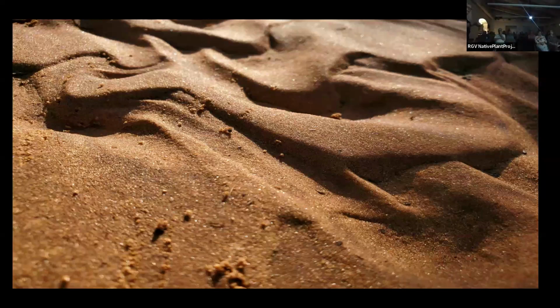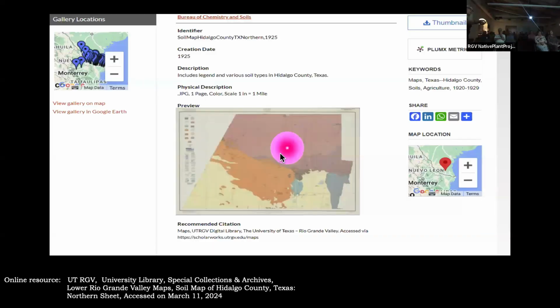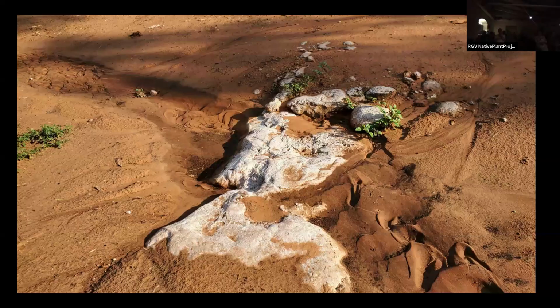They have a really cool soil map you can access. This reddish, dark red area, that's the sand sheet. And out here is the Gulf. This is going west. Underneath the red sandy soil, there's a base of calcium carbonate, or what we call caliche. And this is a little erosion spot that I like to watch and learn about hydrology. And then correspondingly, I learn about building dams to hold the water back.